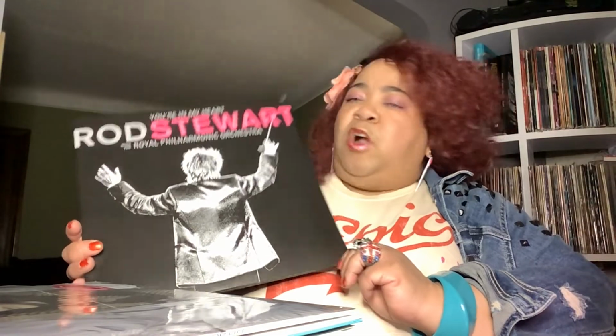All right, so how many more have I got here? Okay, so a couple more. So I got my main boy, Rod Stewart. And You're in My Heart. This is with the Royal Philharmonic Orchestra. And I believe this came out last year in 2020.